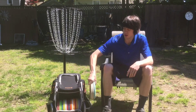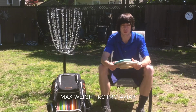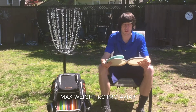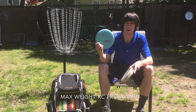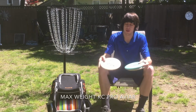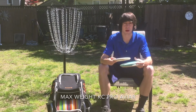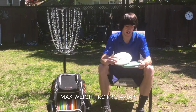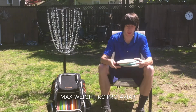Let's start with my putters. I putt with a KC Pro Aviar. I've putt with the KC Pro Aviar for probably the past 3 to 4 years now. This one is the one specifically that I putt with, the blue one. I use this white one just for when I'm warming up, just because it's the same exact mold, and I keep it in my bag as a throwing putter. And if anything is to happen to my blue one mid-round, then I'll have an extra to putt with.